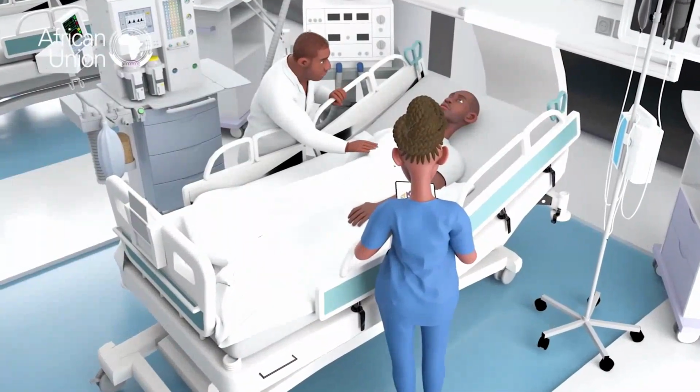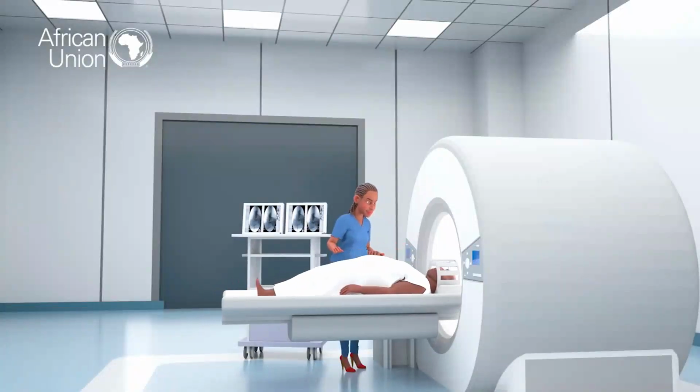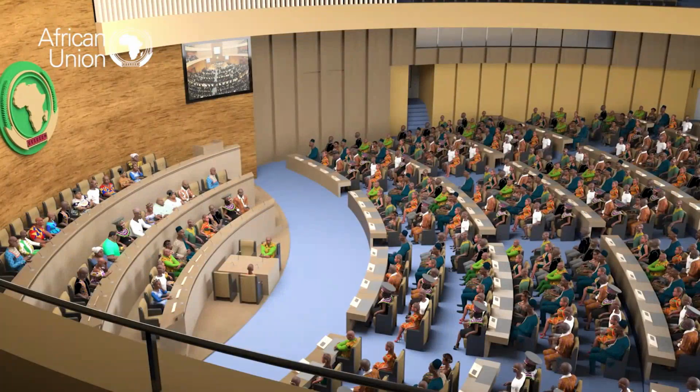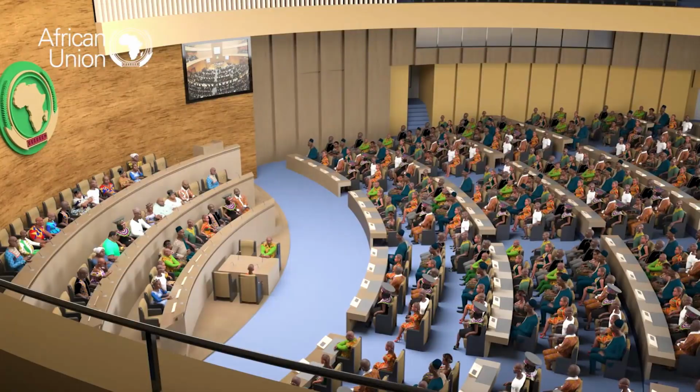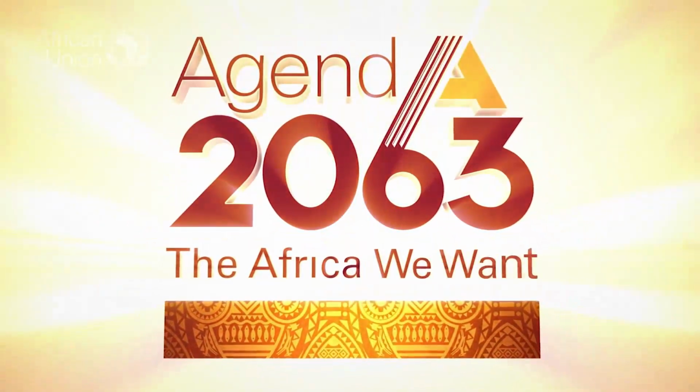Access to quality health services and proper nutrition for all citizens. An Africa that commands its place in global affairs, working with partners who will promote and support our economic development. Let us unite to build the Africa we want.